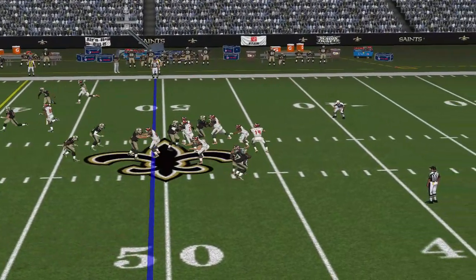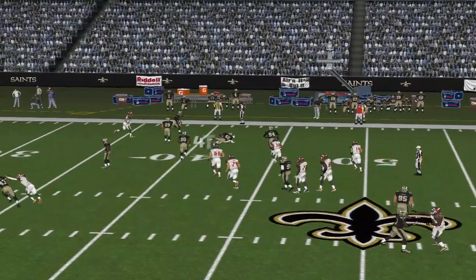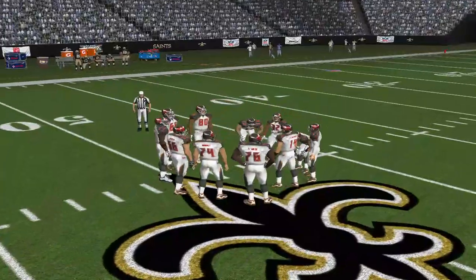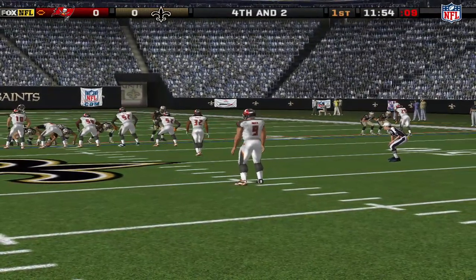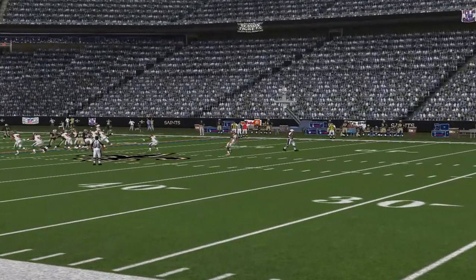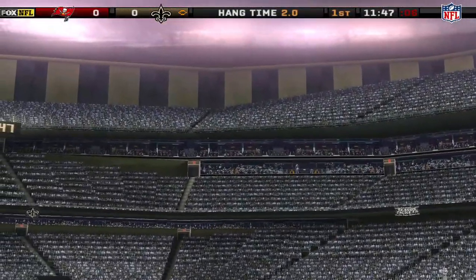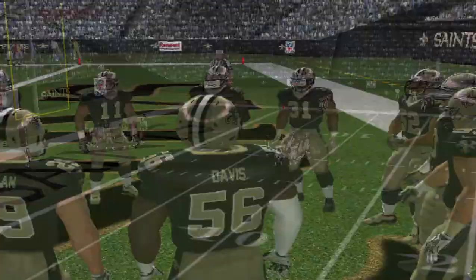New Orleans comes out in their nickel package. With the pass, and he makes the grab. Davis brings him down before he can reach the marker. Gain of 8 on the play. Number 9 will try to have this one stop inside the 10. This one goes out of bounds. It's 1st and 10.